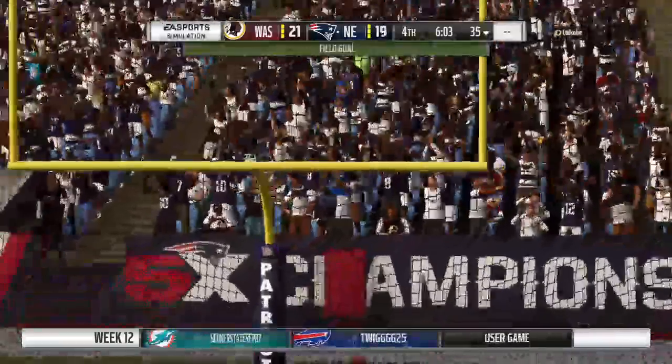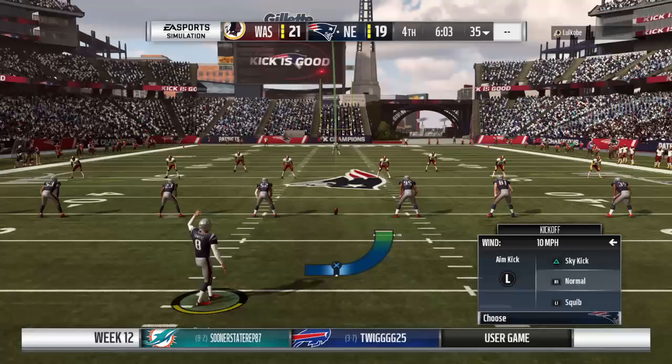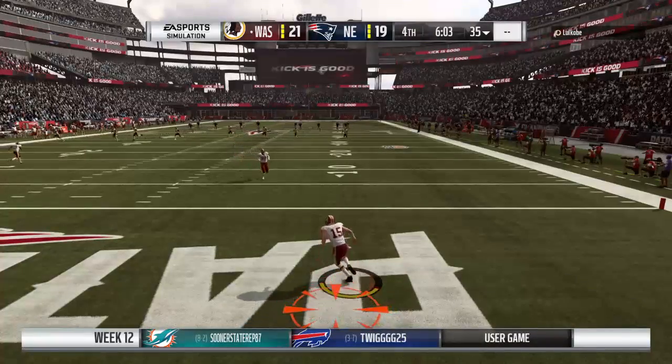The kick by Sanders is good. And that will cut the lead down to just 2. So with that field goal, this one's now back within a field goal. Maybe not the ultimate result they wanted, but gets him that much closer.